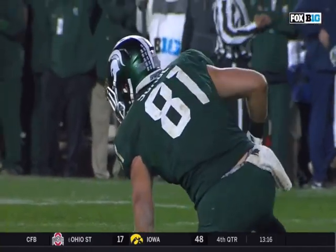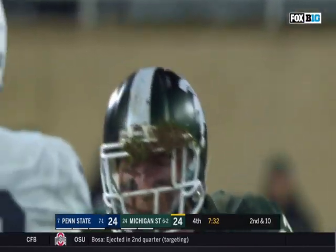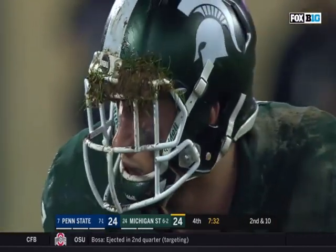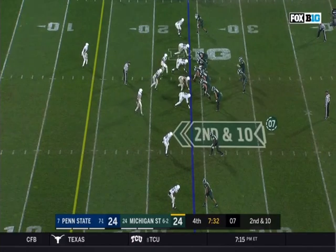A lot of times in these wet conditions, you're taught to body catch it if you're not confident with the tackiness on those gloves, but that didn't work there. Well, it might help if you don't have grass on your helmet. Yeah, right, should get rid of that.